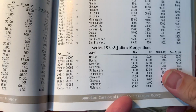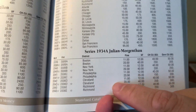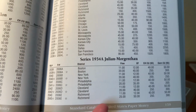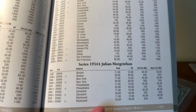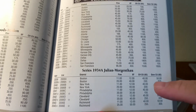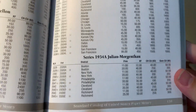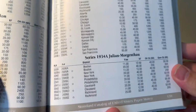a 34A. You find the district, which in this case it's Cleveland, and all these prices are from like 12 years ago. That's how old they are. They are nowhere near close to what the prices are here. They have appreciated so much, especially graded. Like PMG 63s are probably double, if not triple, what these prices are here. It's absolutely phenomenal how much currency has gone up. You think coins have gone up? Currency has shot up quite a bit too.